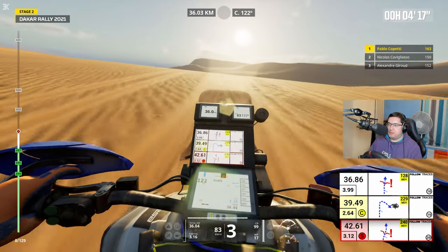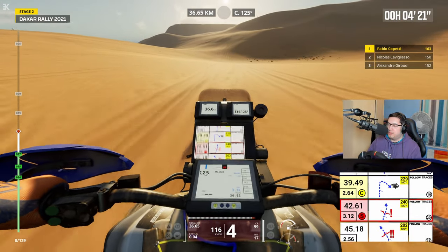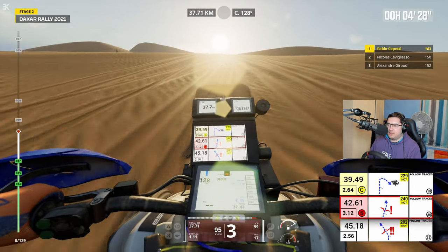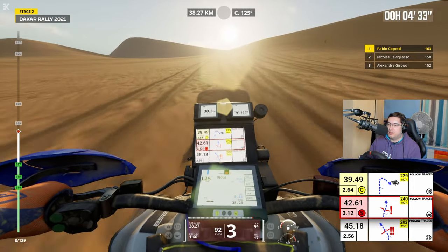Very nice. Easy-ish section for us, just to follow dunes and waypoints. Or traces, so then I guess we're going to get into the dunes as well.